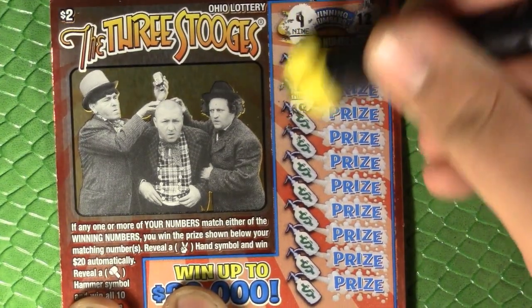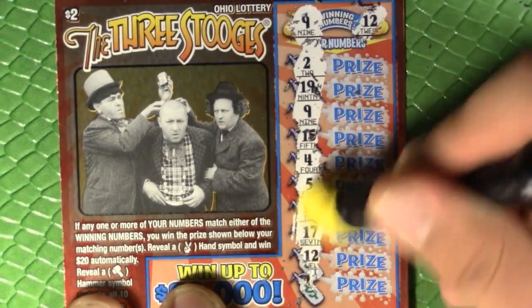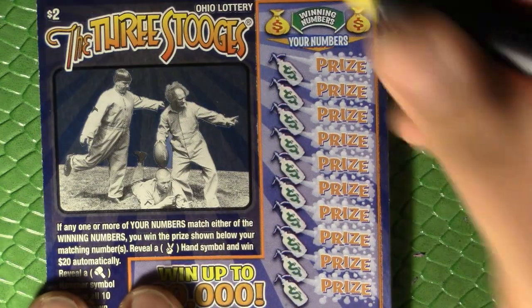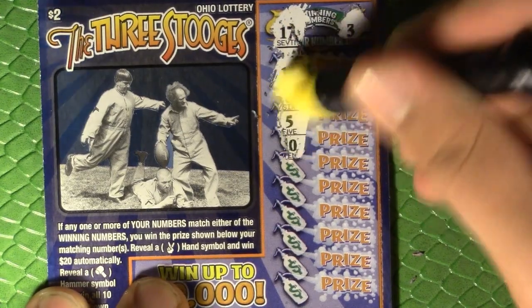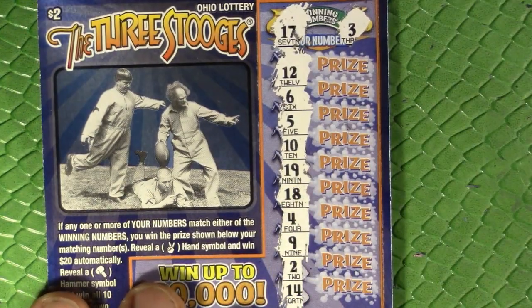9 and 12. 9, yes. 4 winners in a row, guys. And a 12. Yes, look at that. 4 winners in a row. Was that 5? Did I say 4 or 5? Hold on. 1, 2, 3, 4, 5. Yes, okay. That was 5 winners in a row, guys. 5 winners in a row. Where's Let's Scratch when you need him? I'm playing tickets from his state. Good old Let's Scratch. 17 and 3. How about 6 winners in a row? Alright, I guess our streak had to come to an end. So 5 winners in a row.